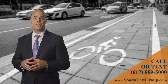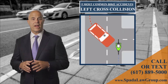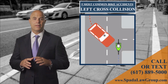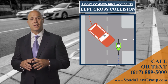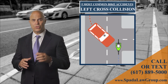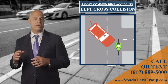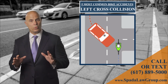The final accident scenario we see frequently is the left cross collision. This occurs when you are riding straight through an intersection and a car traveling in the opposite direction takes a left turn and either hits you or crosses your path, leaving you no time to avoid a collision. The best way to avoid these types of accidents is to dramatically slow or stop at all intersections and be sure it's safe to cross. Even if you have the right of way, be prepared to take evasive action. I always assume that the operator of a nearby car doesn't see me. Remember, the goal is to stay alive, not to win a lawsuit.